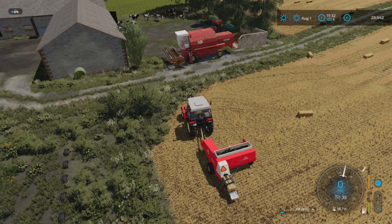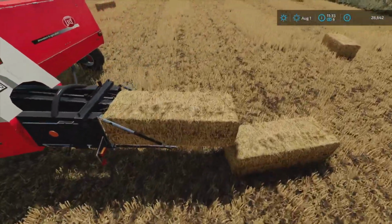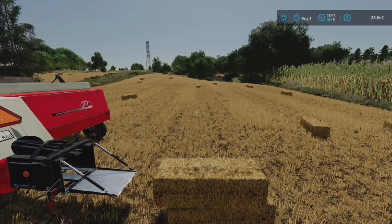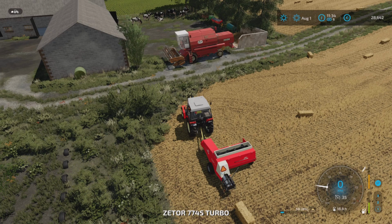This pulls a lot easier than that, whoa, spoke too soon. Pulls a lot easier than that round baler does that I had leased. Someone in the comments recommended trying a drawbar on it. So next time we do try and use that baler, we may do that. See if a drawbar will help us with it.